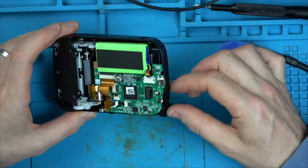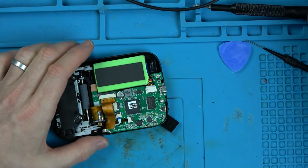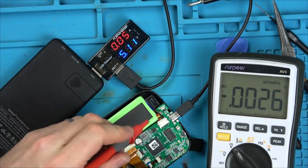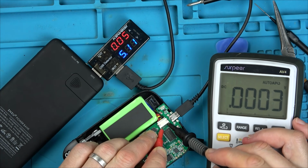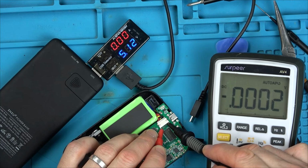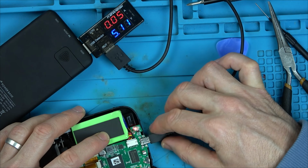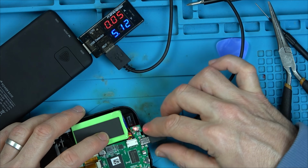So now, when we plug it in, why is it not charging this battery? What have we got here? Red and black. Should we do the same as before? Plug it in here and see what voltage we're getting. Go in the outer two. Nothing. Now let's unplug it. See what we're getting. Around about the same. There's not much of a difference there, is there? Just wiggling it, see if it makes any difference to the amp draw. No. Right, let's unplug that.